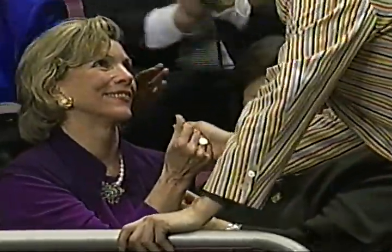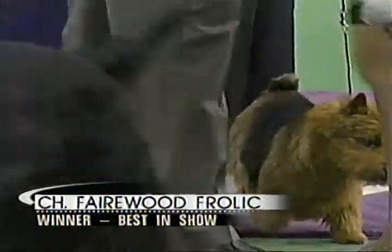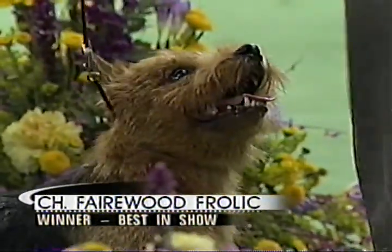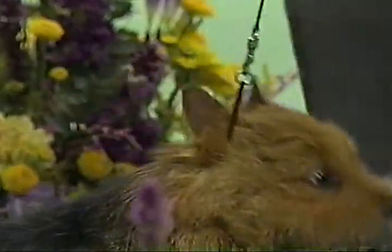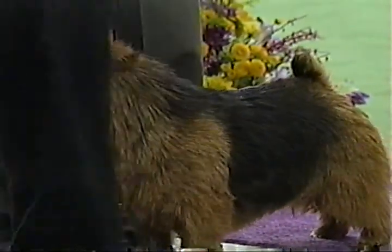The Norwich Terrier. All right. Excellent. Very hard to do a straight time. Here's Rocky, Champion Fairwood Frolic.